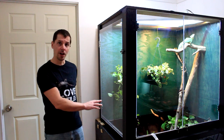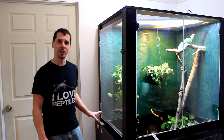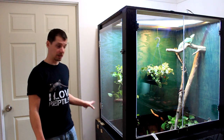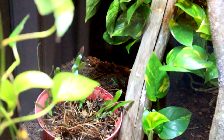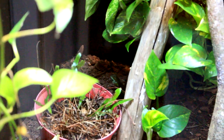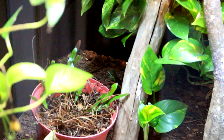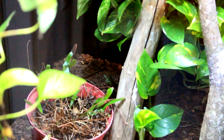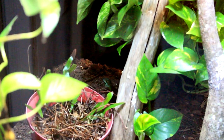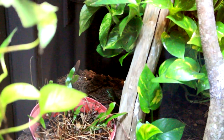I've also seen them hunt in here. I did not release dubias in here on purpose, but they are hunting them down. They are finding them. I haven't put fresh insects in there in a day or so. They finished them off yesterday, but this little female right here, she just hunted one down. So they are hunting in this enclosure and everything.